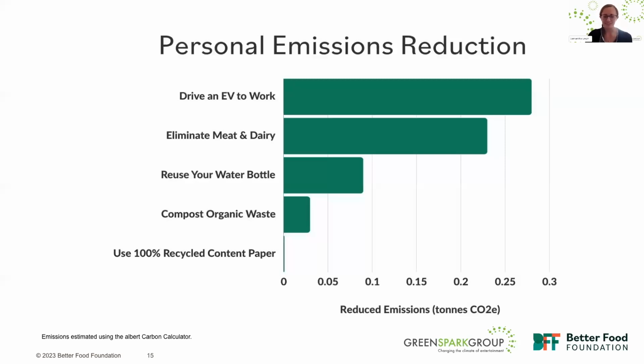Now, this example is just demonstrative for us to start to think about what these different actions mean. And as I see in the chat coming in, there are so many other ways that we can also reduce our emissions here. But I wanted to demonstrate really the major impact that eliminating meat and dairy from your diet can have.